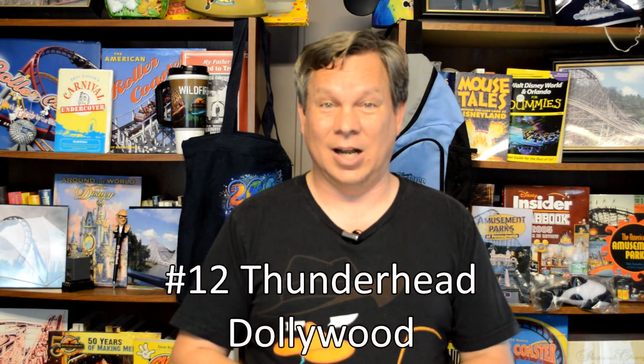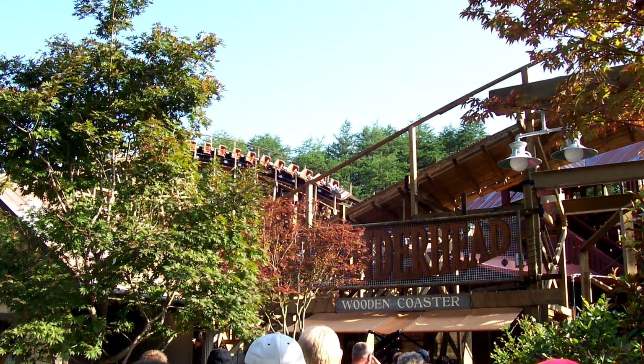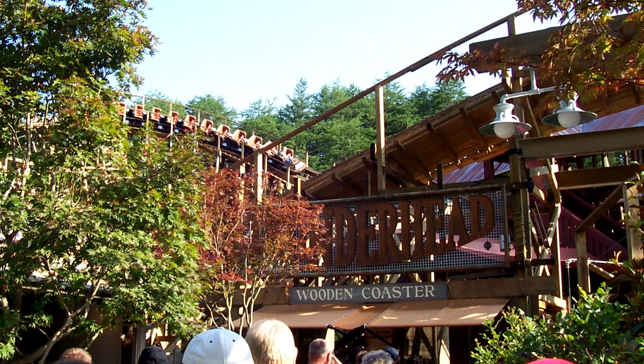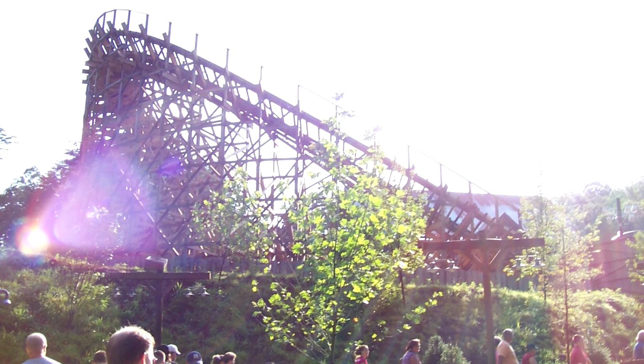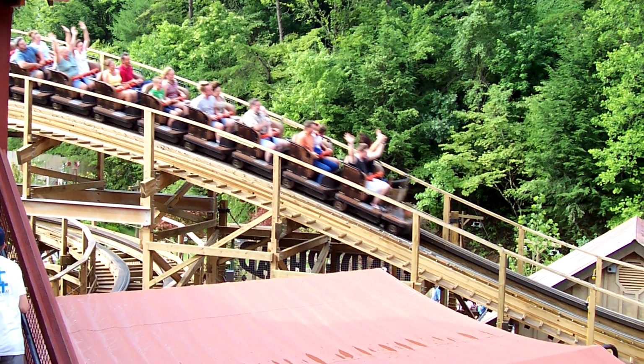Number 12. Also part of that 2004 trip, I got to ride a coaster that had just opened that year. And it became the highlight, and that's Thunderhead at Dollywood. At the time, it was incredibly smooth, it was fast, it had lots of air. As part of the moving trip, I was there with one of my college friends and my two kids, and we must have rode that coaster a dozen times in 2 days. Just an incredibly fun-filled ride.